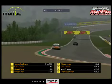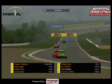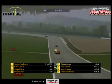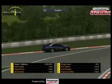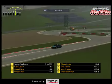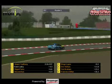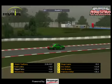Jesper is pulling further and further away from Kane Lasky. Whether he can rejoin ahead of Sol Boucher is eagerly anticipated and looking forward to seeing this. Is he going to pit this lap? It looks like he is. Yes, he is. In comes Jesper Talberg. Is Kane Lasky pitting as well? Yes, Kane is coming in.